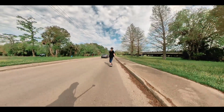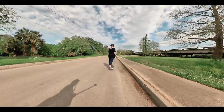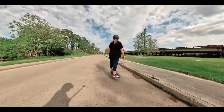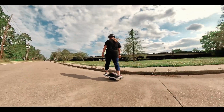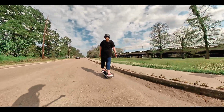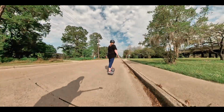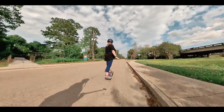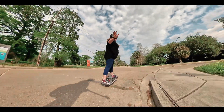A little more cloudy than the previous day, but beautiful nonetheless. Nice and sunny. Well, you know, the sun showed its face when the clouds let it. I think we both ended up putting hoodies on, so I take that back.